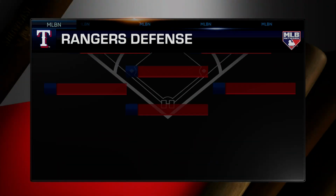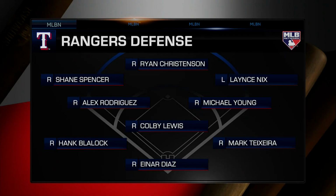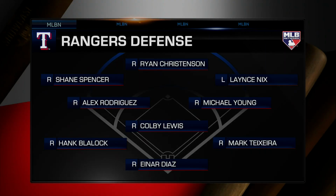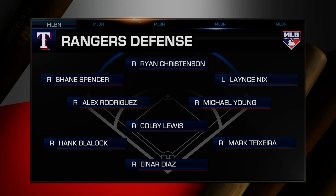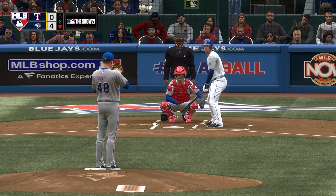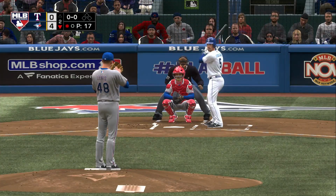Time for a look at the Rangers on D. And one of the main backbones for them out on the field today is the guy behind the dish. He controls the entire flow of the game, manipulates a pitching staff, gets them through the game, and not only that, completely shuts down a running game.